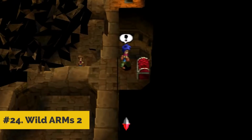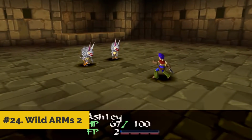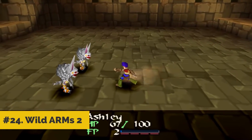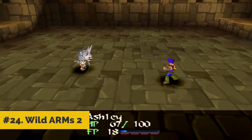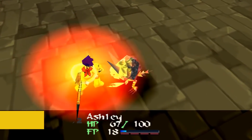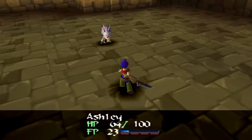Number 24, Wild Arms 2. While a number of RPG players have fond memories of the original Wild Arms, they'll most likely be surprised and dismayed by its dinosaur of a sequel. While this doesn't bode well for Wild Arms 2, it is pleasing to note how far the genre has advanced since the original game's release.